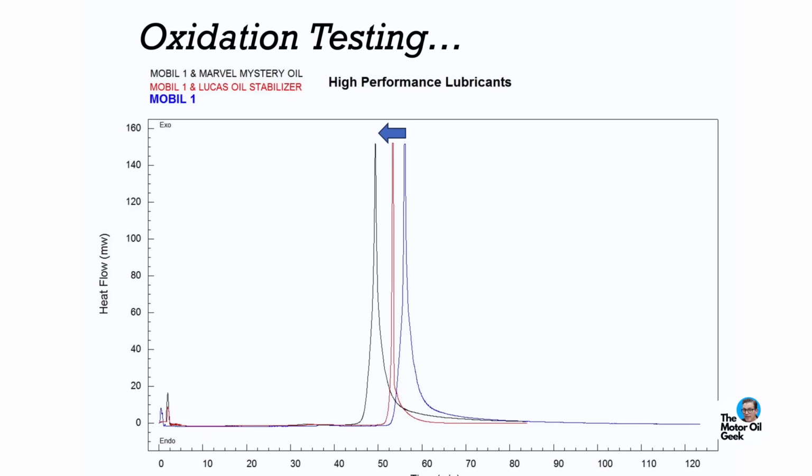So we can see here the blue peak furthest to the right, that's the Mobil 1. That's our baseline. But as we added the Lucas Oil Stabilizer and diluted the additive package, it moved the peak to the left. It shortened the life of the oil. And the same thing occurred with the Marvel Mystery Oil. It diluted the additive package and shortened the life of the oil, evidenced by that shift in the peak to the left. Less time means shorter oil life, which could mean more deposits in your engine.